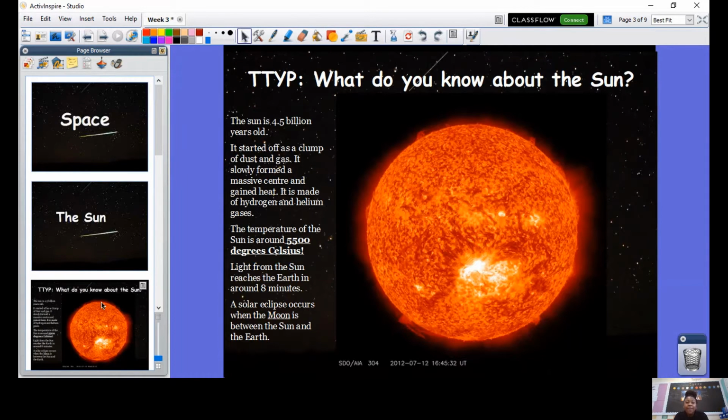So here are a few facts about the sun. The sun is over 4.5 billion years old. So the sun is so much older than me, so much older than you as well. It also started off as a clump of dust and gas, and it slowly formed in a massive center, and it also gained heat, and it's made up of hydrogen and helium gases. Helium is something that you find in balloons, which makes it stay up in the air.